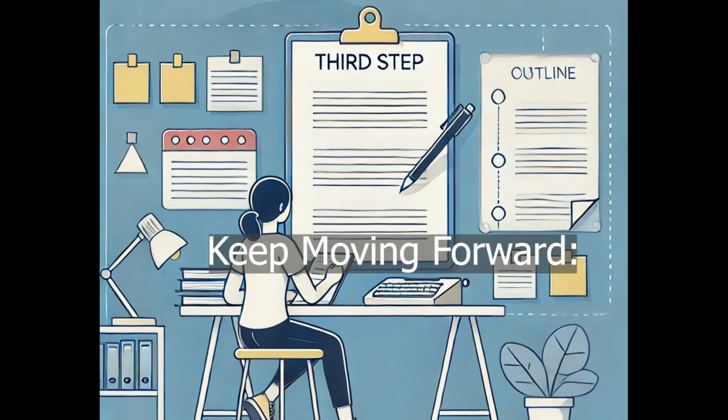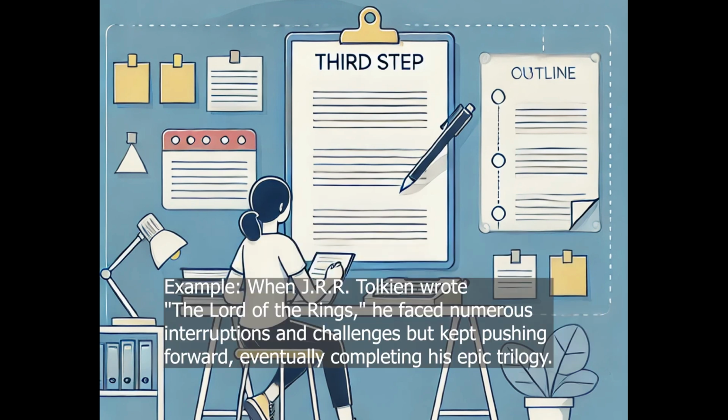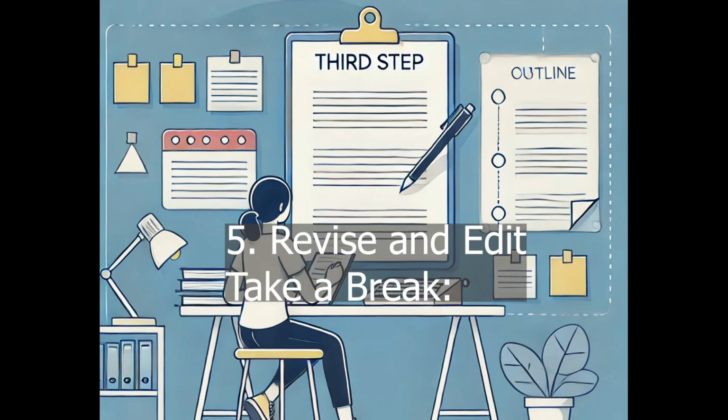Keep moving forward. Example: when J.R.R. Tolkien wrote The Lord of the Rings, he faced numerous interruptions and challenges but kept pushing forward, eventually completing his epic trilogy.